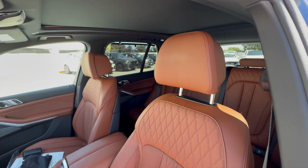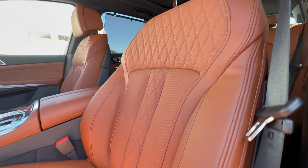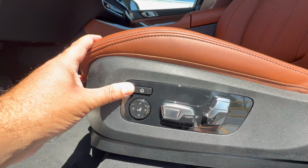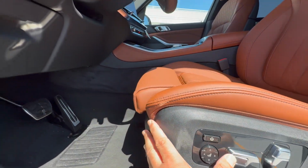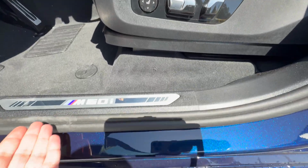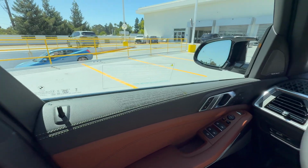All right, here are your seats in Tartufo. So nice quilting effects, really comfortable, really well bolstered. Down below, you have adjustments for side bolster, lumbar support, plus a powered crumb catcher, and adjustments for the upper backrest. You got M60i badging on the door sill. And then with the Executive Package, you do have soft close doors.